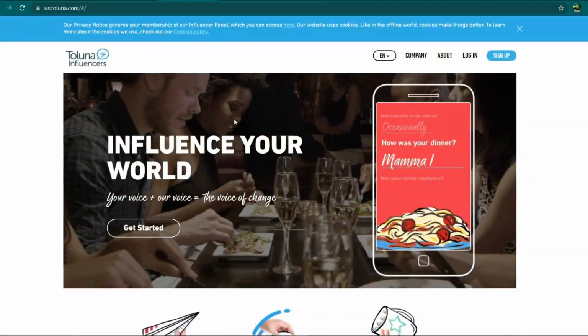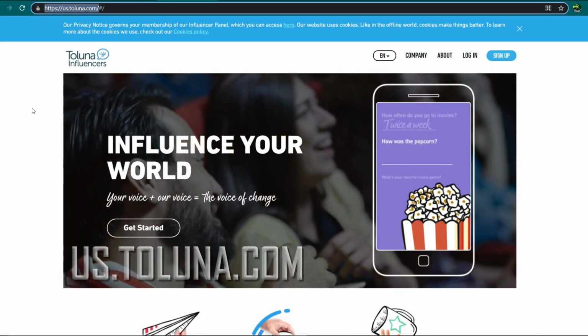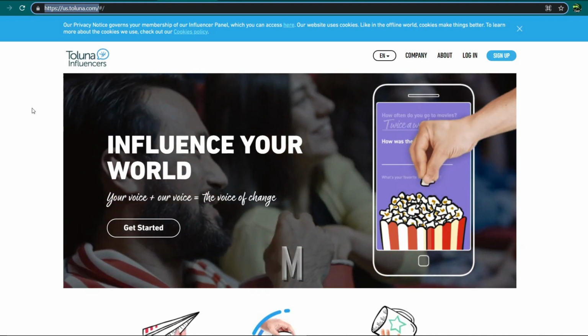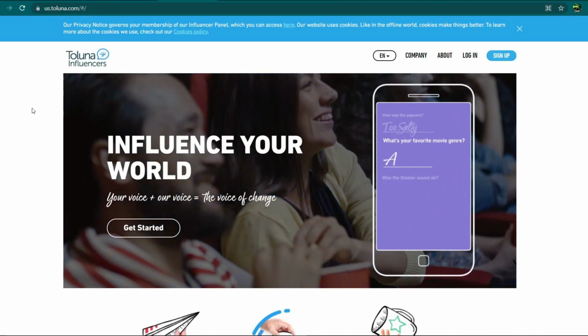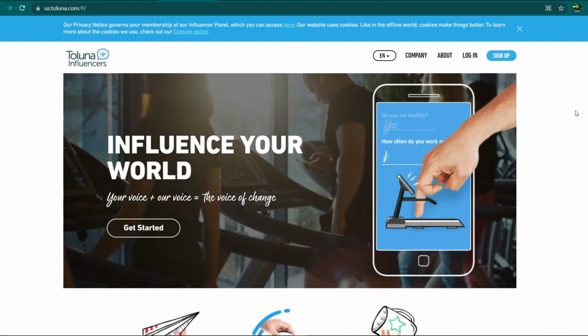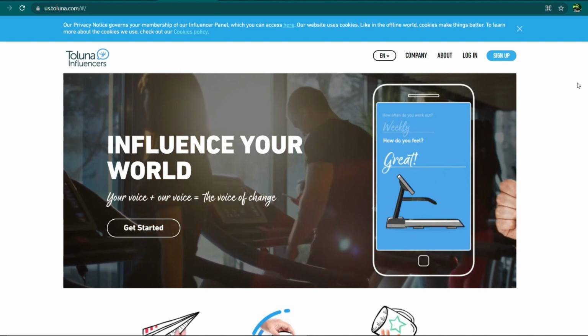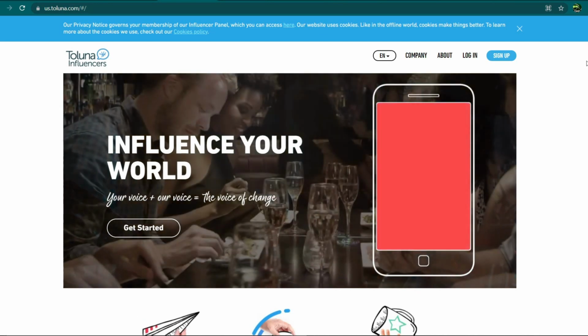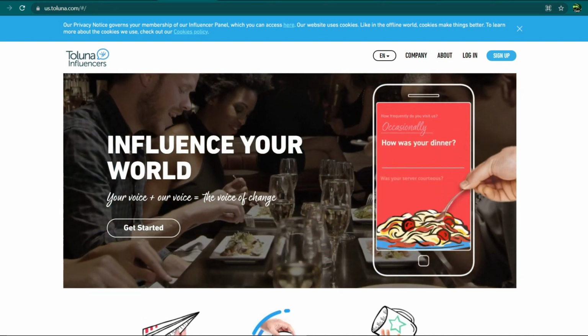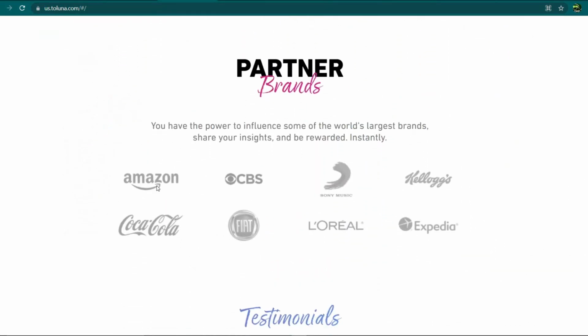Let's move on to today's second platform, Ustoluna.com. This app is similar to the last one in that it also asks for your honest feedback on their surveys. The only difference is that this one pays a little more. They will pay you a substantial amount of money if you give them honest ideas on a given subject. If you scroll down, you'll notice that this app is supported by major corporations like Amazon, CBS, Coca-Cola, and others.